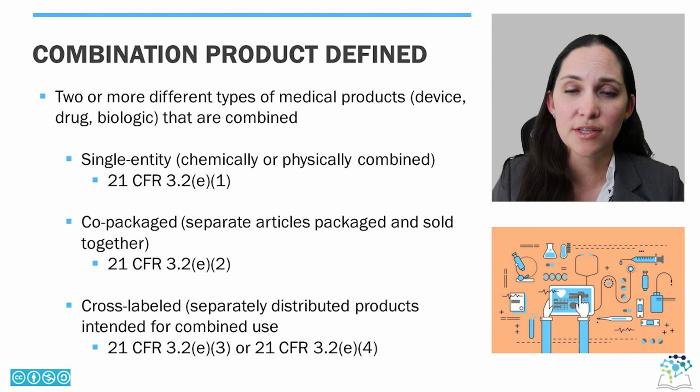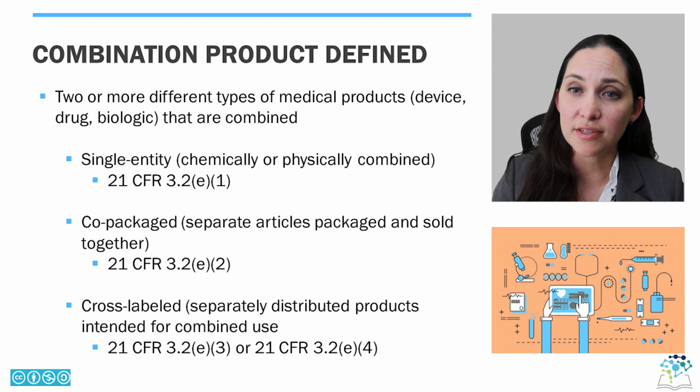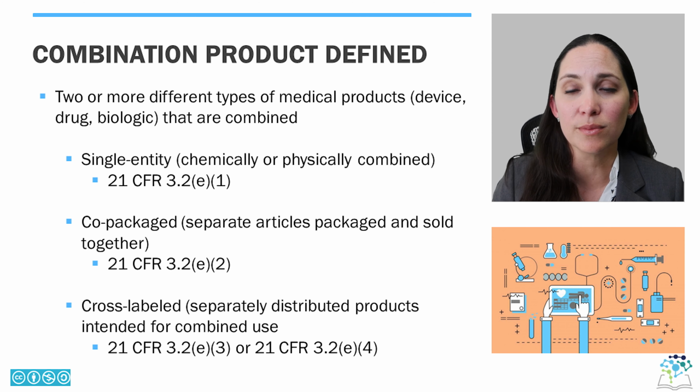Per Title 21 CFR, or the Code of Federal Regulations, a combination product is a product composed of any combination of a drug and a device, a biological product and a device, a drug and a biological product, or perhaps all three, which means a drug, device, and a biological product.